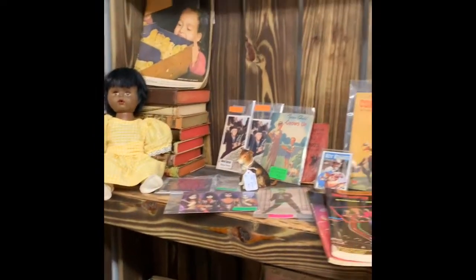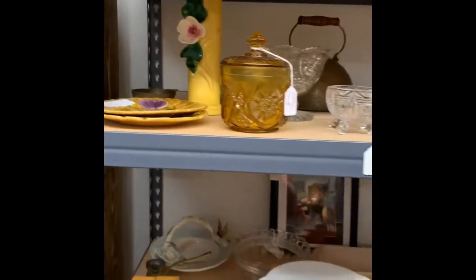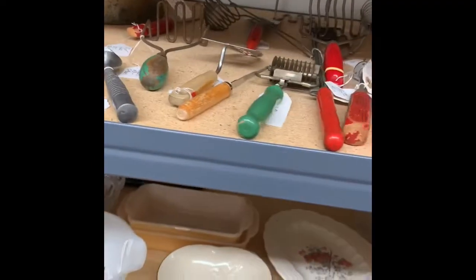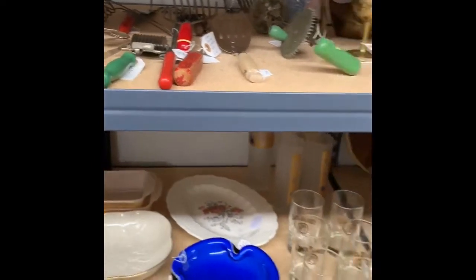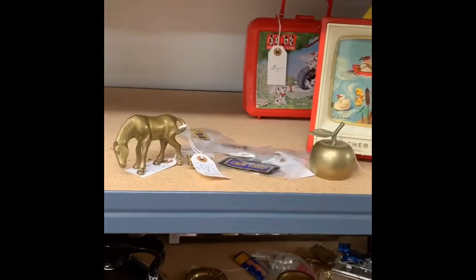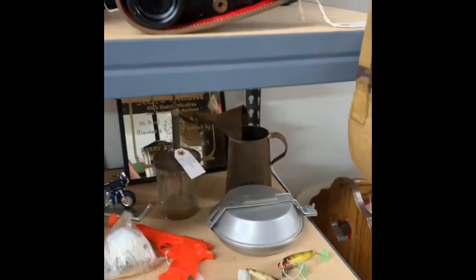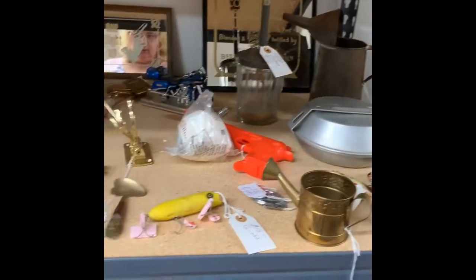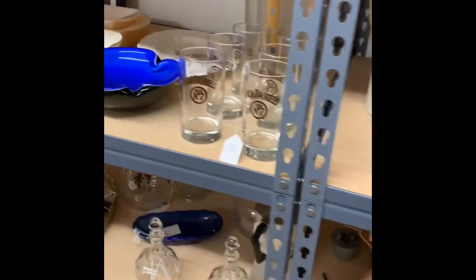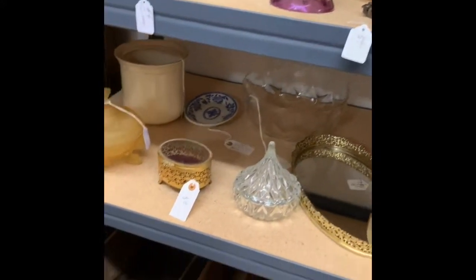So what we try to do here is I try to stay away and ask my vendors to stay away. This is Dave's section here, from thrift store items, and have more of what you would find at an antique shop, but with thrift store prices, if you will. So that's our goal. And we change things around here constantly. So you can come in every week and see different items.